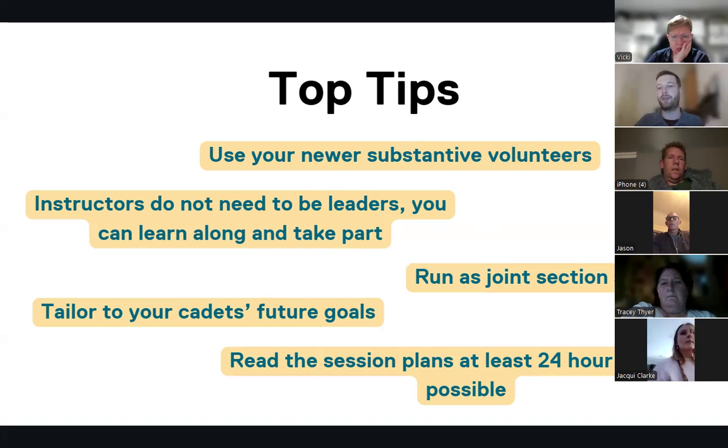But if you know for a fact that the cadets that you're working with are not moving towards being a volunteer, look at how you can use the same sessions in terms of their goals for whatever they want to do next. If they're going to be joining the Navy in 6 months, then they're probably not going to be going straight into being a volunteer in your unit. So always have those goals in mind as you're delivering.